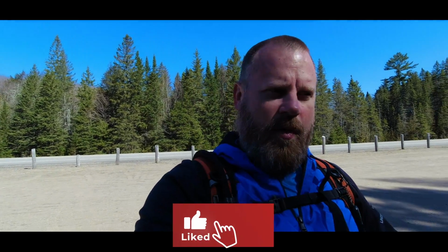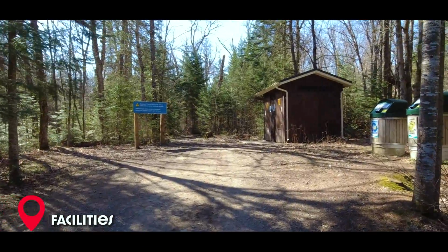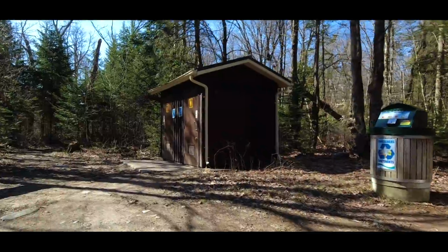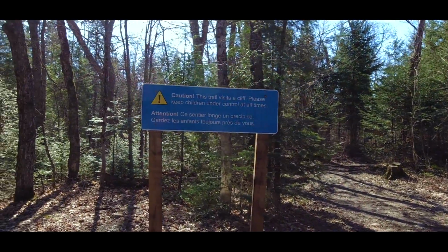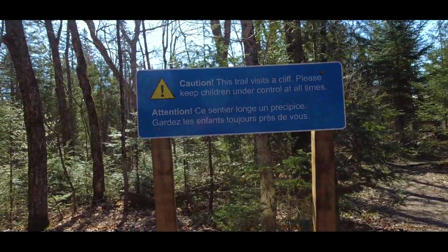It is another beautiful day in Algonquin Park, and today I am setting out on the Track and Tower Trail, heading in a little bit deeper into the park today. So here we go. I have a few bathrooms here that you can use before you head in. Sometimes a good idea. And get some waste receptacles. And caution, this trail visits a cliff. Please keep children under control at all times.